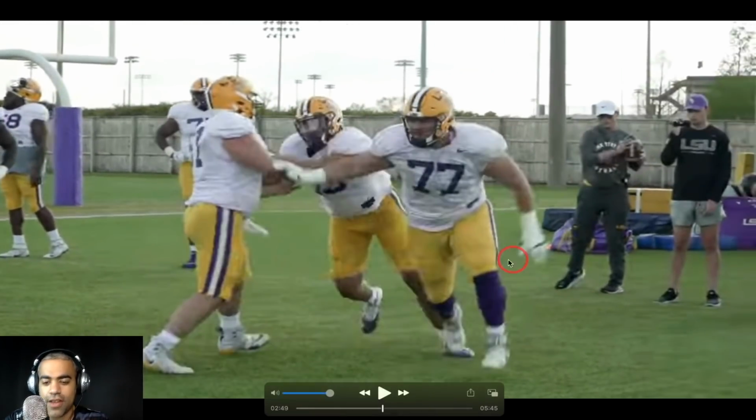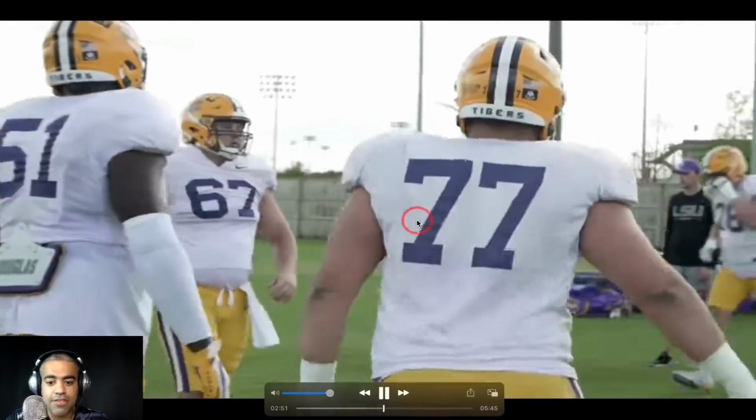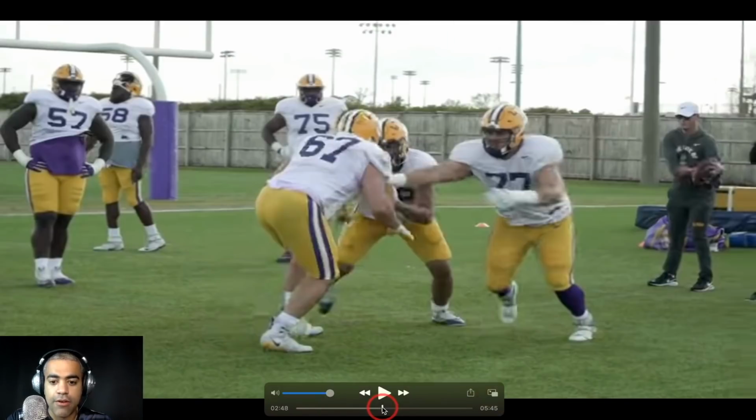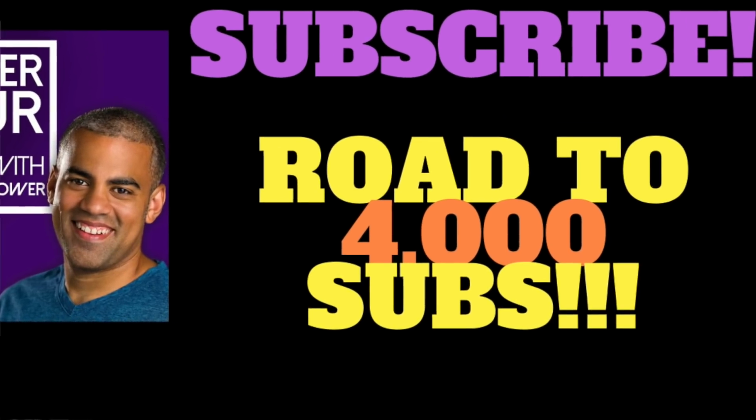Anyway, we get to the offensive line. This is a simple drill working on double team and communication. So I know offensive line play can get boring, but if you're here, you love die-hard LSU football content.